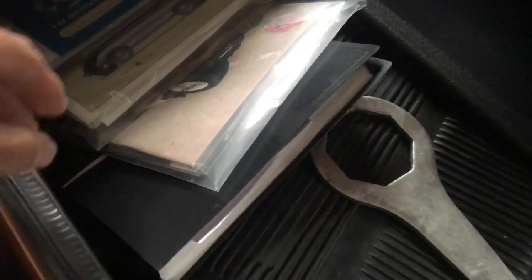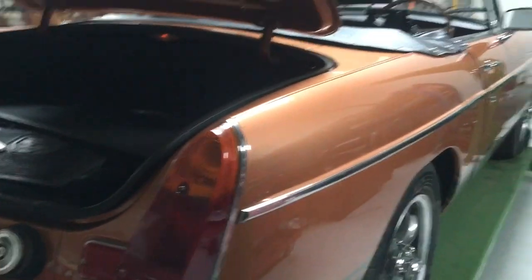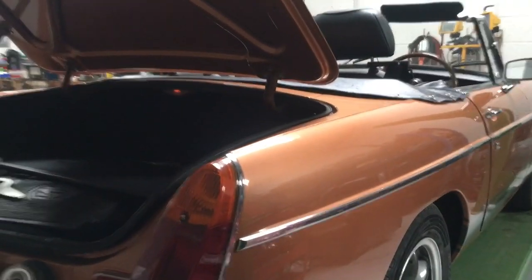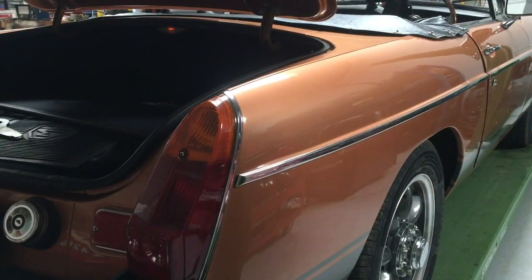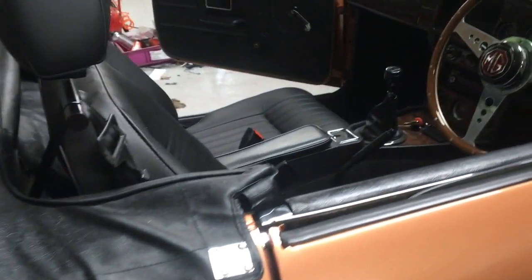Wind deflector, rubber mats. There's that big spanner you need, and then there's all the documentation, which I'll take you through in a bit. A bit dark in there, isn't it? Just put you down here a second. Just look at those wheels. Now I haven't cleaned it up yet, so it needs a little bit of fettling.